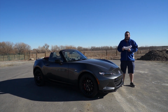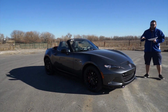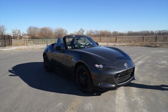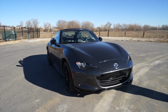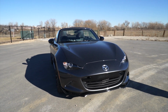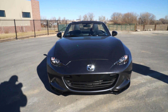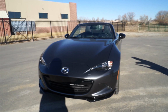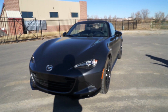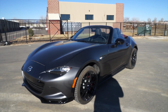So with that being said, Walt, let's go on a quick walk around. There's not a whole lot of changes on this particular vehicle compared to years past. They actually redesigned this vehicle about 2 years ago. There are now optional heated Recaro racing seats available as part of the Brembo BBS Recaro package, and this vehicle has that. Along the front, you can see the fascia is specific to the Club trim level, I apologize.